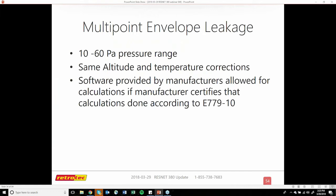And then the other option too is to do a multi-point test, which is typically a little bit more accurate than just doing a single point. If you ask Ian Walker, it has the same altitude and temperature corrections, and then software such as rCloud will take all of this into account for you so that you don't have to do any extra math on the side once you do a multi-point.